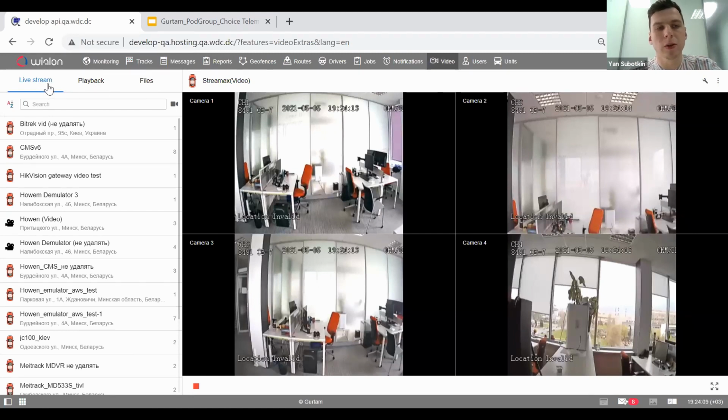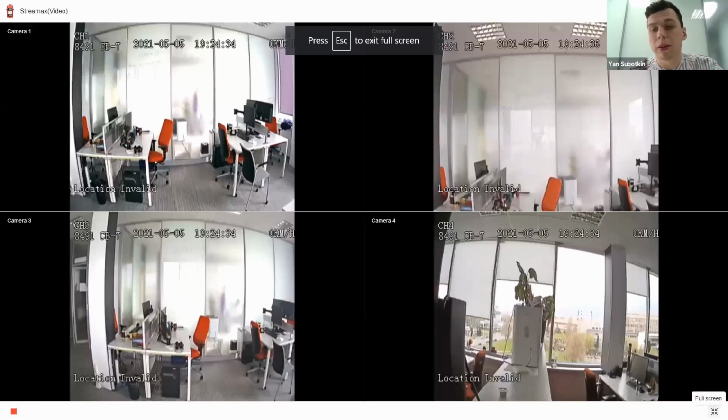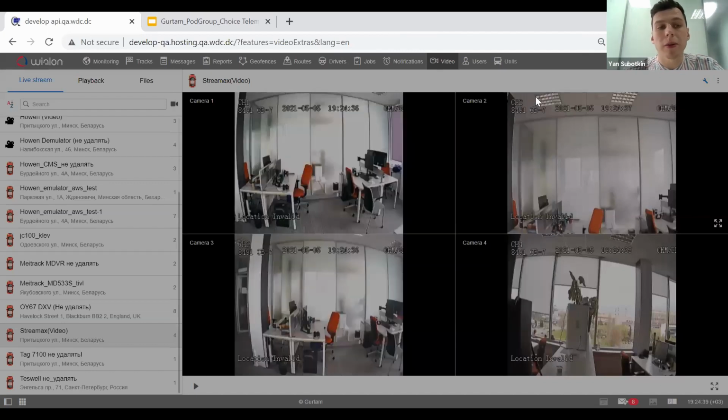Live stream, as the name suggests, allows you to see what's going on right now. All of the units that are capable of live streaming will be placed here. You can search for them and also see how many cameras are available right now with this number. You can enter full screen mode and also play and stop the video. In the unit properties, you can change the name of the cameras and, let's say, call it front camera, back camera, etc.